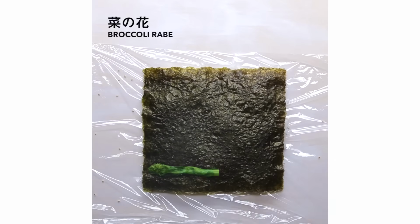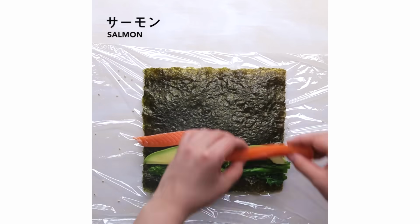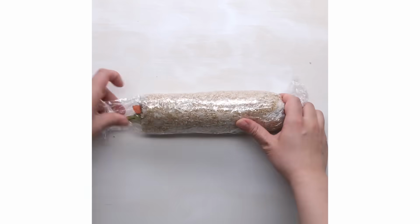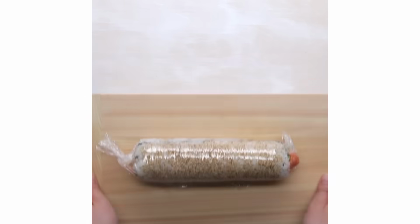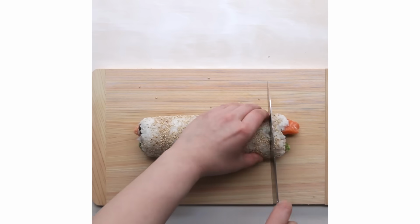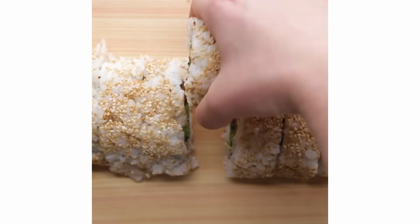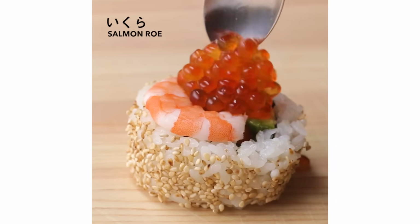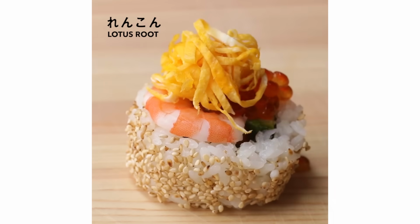Chirashi sushi means scattered sushi. Commonly, we use sushi rice as a base and top it with thinly sliced omelette, lotus root, or cooked shrimp. For this video, we made rolled sushi and decorated with popular chirashi sushi toppings. It's easy to eat with fingers, so it's a perfect finger food for parties.